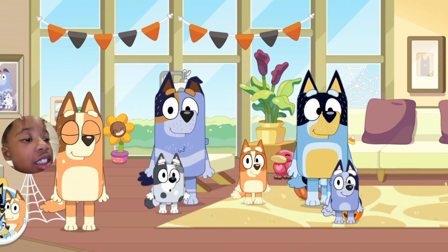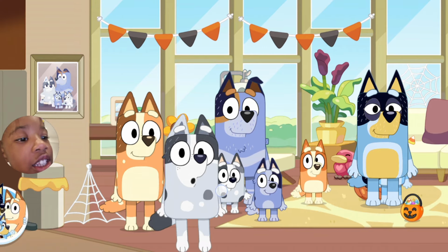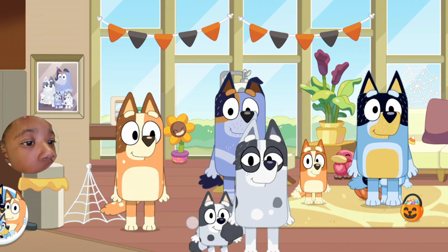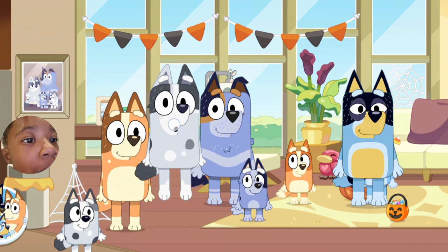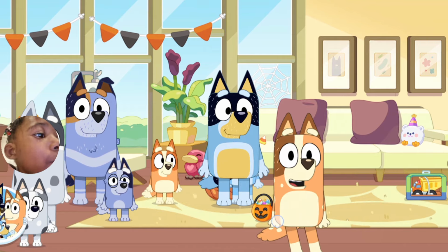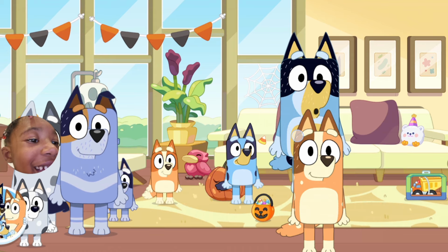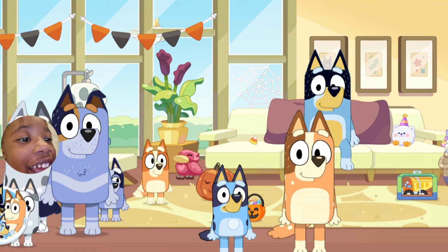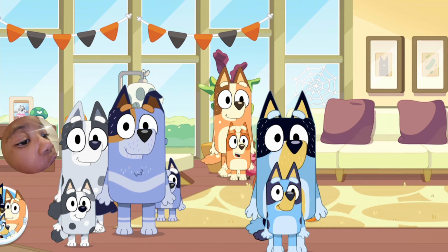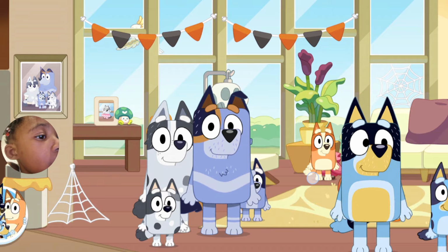So this is their family. Yes, Uncle Stripe, wife, and two kids. Just like Bluey and Bingo. Four people. Yep, that's correct. Where's Bluey? Where'd Bluey go? Bluey's hiding. You can find me. Oh, you found me. And the Gila family is over. It's over here.